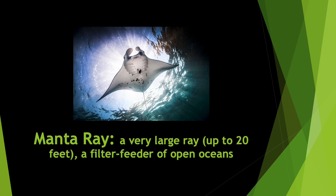Wow, boys and girls, here's another interesting sea animal that I have also seen up close and personal. It's a manta ray. It's a very large ray, a filter feeder of open oceans. This manta ray. Manta ray is saying hey.